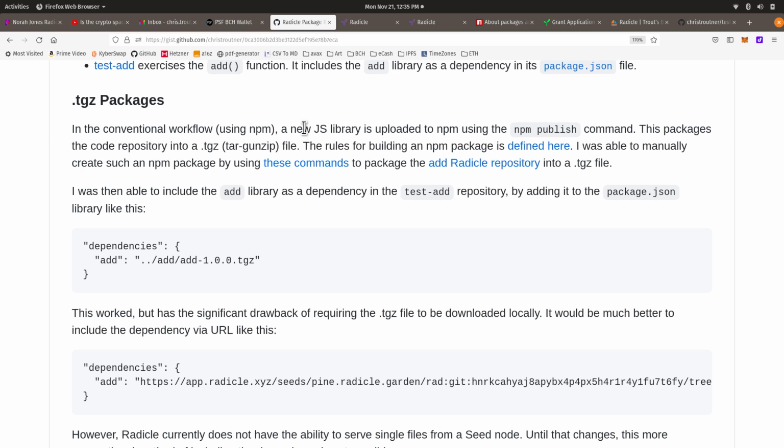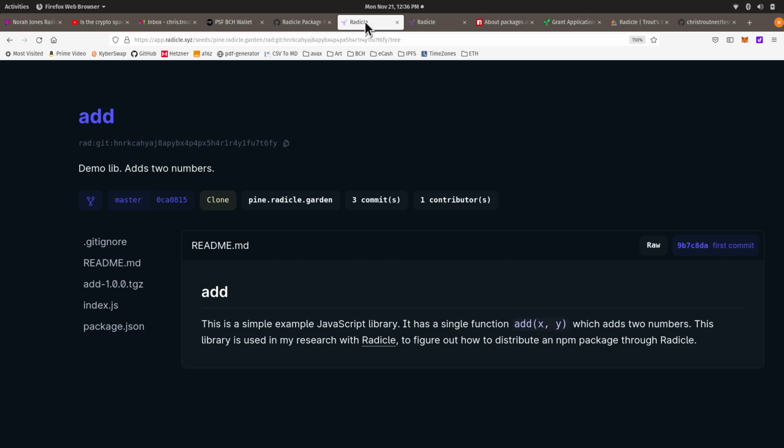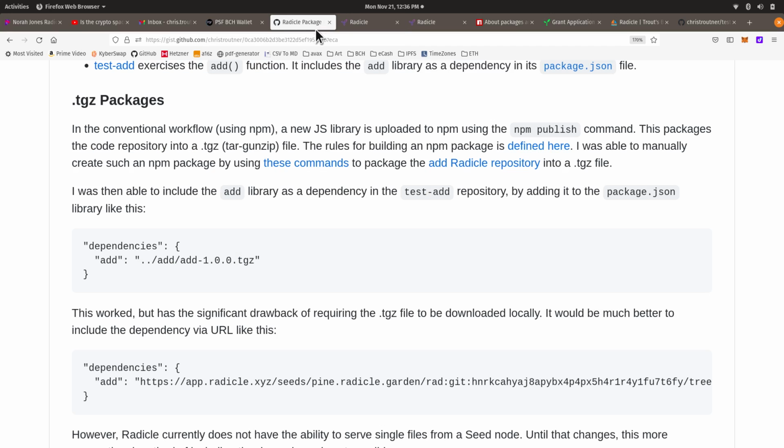I was able to do that, and that was my first approach. If you go to the add repository, there's actually the gunzip file right here. At first I tried to just manually include it this way, and that worked. But this has a failure in that it assumes that it's looking for a local file.